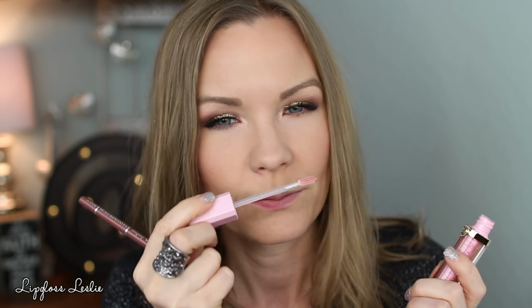These do have a doe foot applicator to them, kind of a flat doe foot applicator. They have a yummy scent to them. They're sweet, kind of like candy, kind of a little bit like strawberry, but a little bit perfumey too. And normally I don't like perfumey, but it's more vanilla cupcakey than perfume. Smells really good.